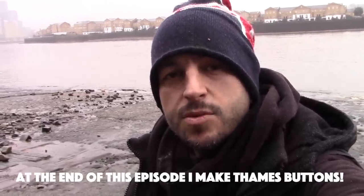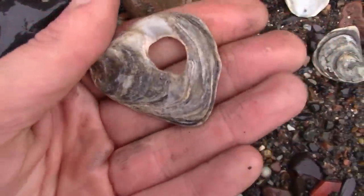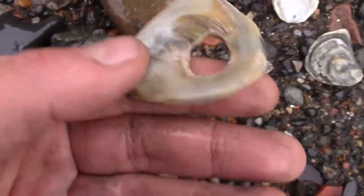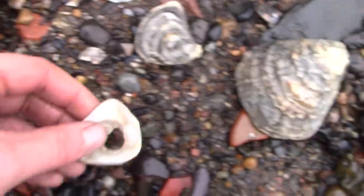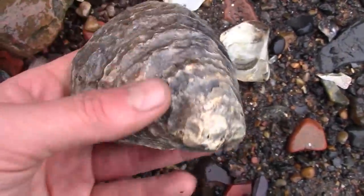So this is what I'm talking about. This is not the best example, I've got a few better examples at home. And this may well have been a boring insect, or maybe smashed out to open the oyster in the first place, or maybe even button making. I love the idea of it being a button, that this could have actually been worn by someone. So I've got a few other shells here, different sizes and stuff. So I'm gonna take them home, and I'm gonna try and make a button out of it.